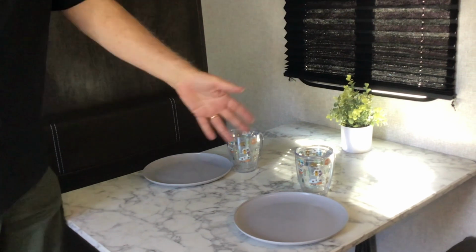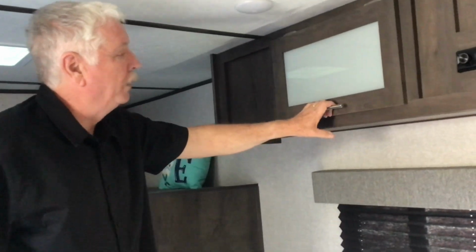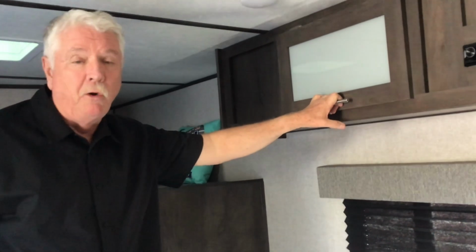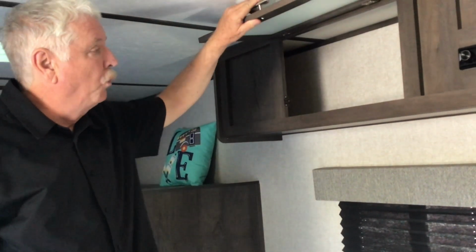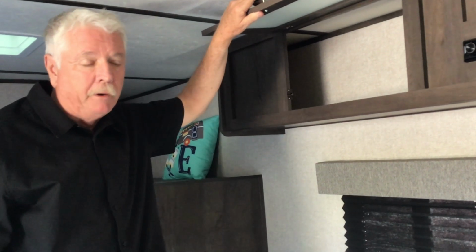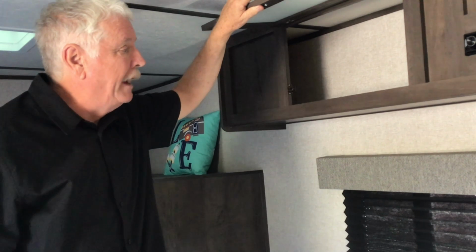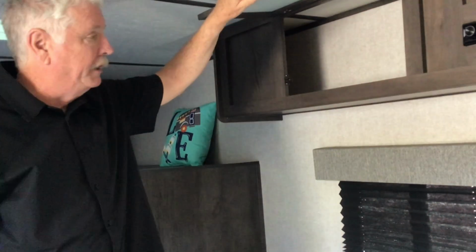Okay, right above the dining room table is this cabinet right here, which is an excellent place for a pantry. All right, we're going to stock it with a couple of things like salt, pepper, maybe flour, sugar, a couple other things like that. But you're going to need to bring whatever it is that you're going to want to have. But this is a great little pantry right up here.